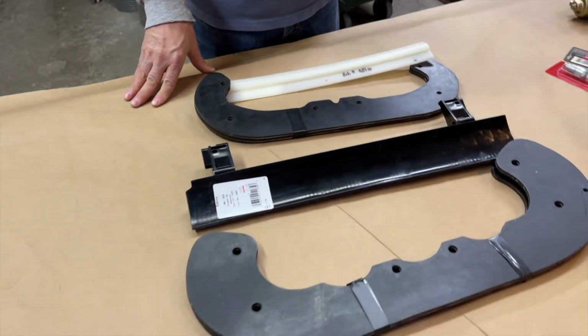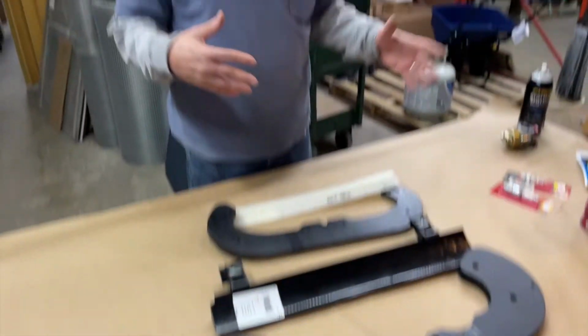I have a few in stock. We don't carry a full line. We can order them if you're going to do it yourself. But I do have some stock in the common ones, the neighborhood ones, the Toros, MTDs. We have a few common ones that we carry all the time.